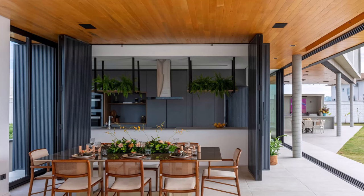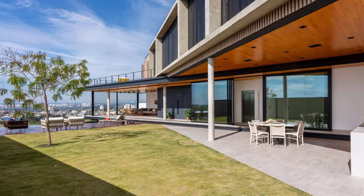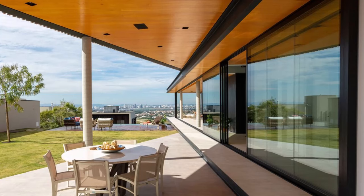The upper floor houses the residence's intimate area, covered by a wooden breeze to provide privacy and shade. The layout includes smaller suites and a master suite with luxurious amenities, including a large closet, bathroom, and a green balcony.